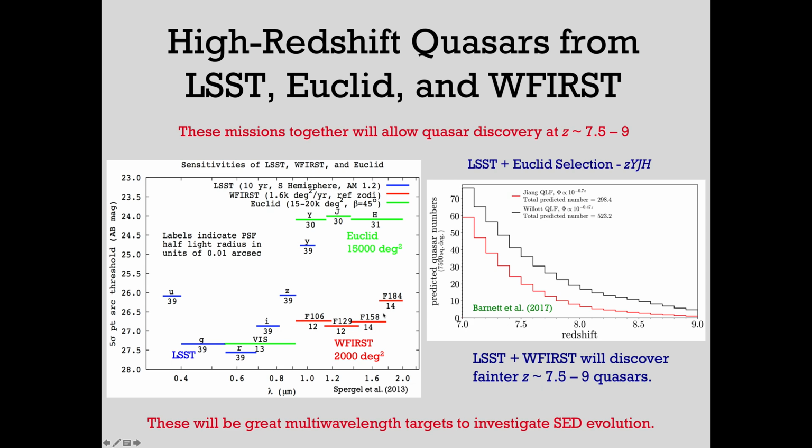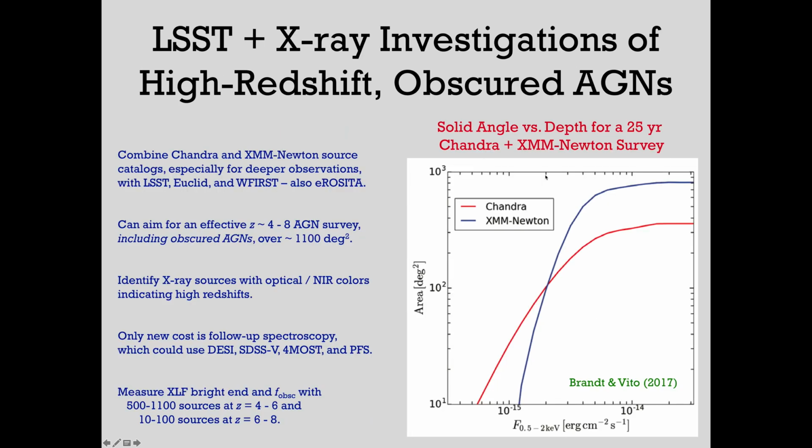Although one has to wonder about whether the LSST data are even going deep enough to, in a dropout sense, complement the WFIRST data. And further assessments of that, I believe, are required. I haven't seen any detailed assessments of LSST plus WFIRST, where I have seen some, like this one here for LSST plus Euclid. Okay, and it will also be possible then to bring in the multi-wavelength data in terms of selecting active galaxies in other ways.